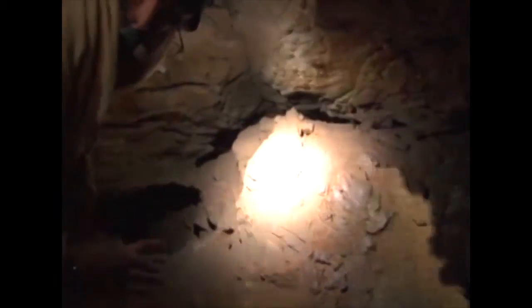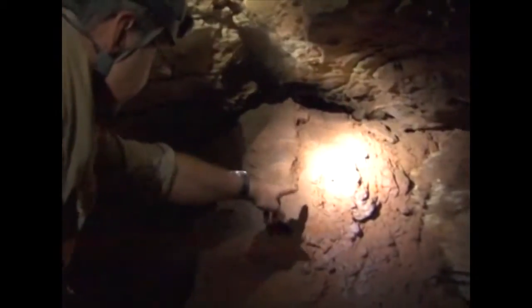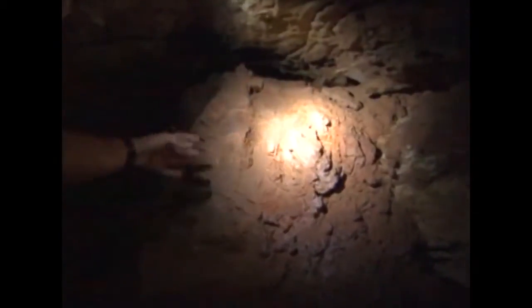Here we are sort of in the back of Crankshaft Cave. There's no other exit to the cave other than on the top. What we do see here are these bear claw marks in the dirt here. Probably a bear that came in and did not leave.